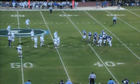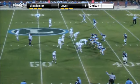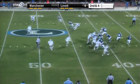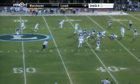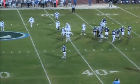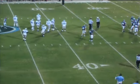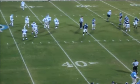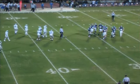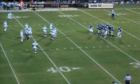From the 43-yard line. Snap taken. And Candler taken down well in the backfield. Might have been a broken play there, as he gets taken down all the way at the 35-yard line. And that'll bring up a third down and 12 now. So a long way for Lovett to go here. Some good defense there by Manchester. 12 yards to go for the Lovett Lions. Third and 12 from the 35.